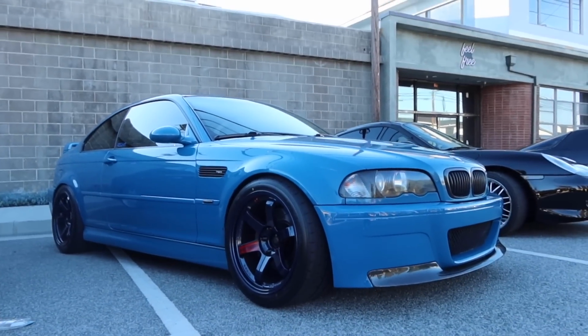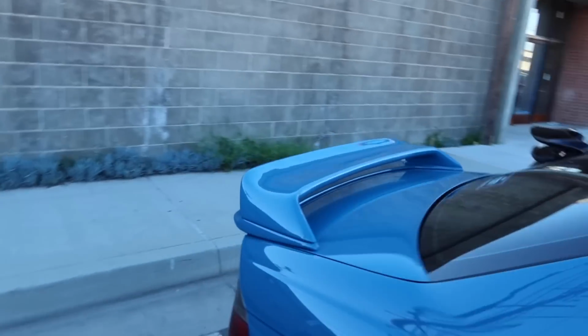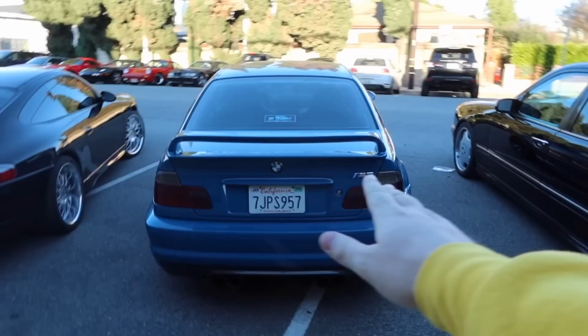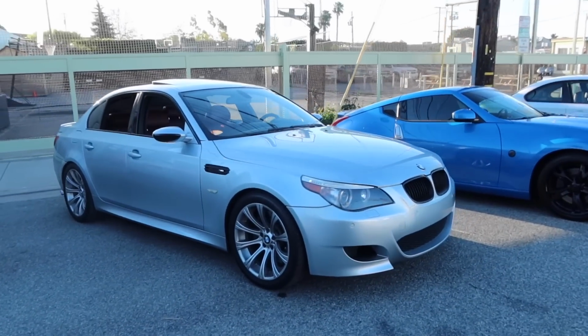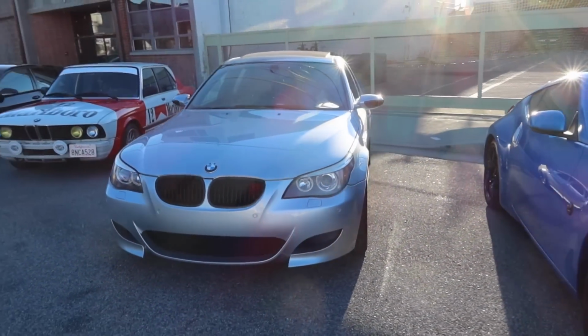Wow. It doesn't get much cleaner than that. I haven't seen this rear wing before, actually. See if I like it. It's like a dual. Nah, I don't think I'm a huge fan, but overall that spec is unbelievable. Gorgeous E60 M5. I still think about this car almost daily. Having a V10 sedan would be pretty cool.